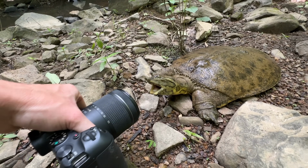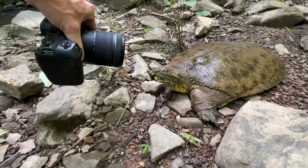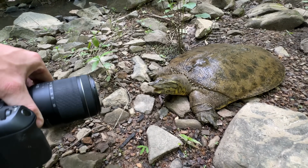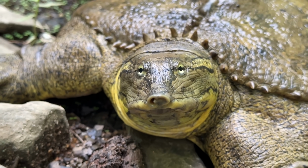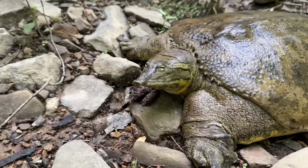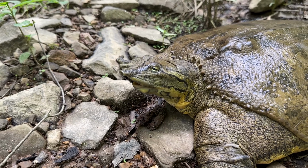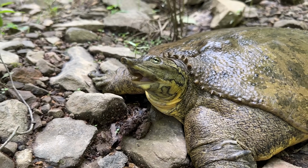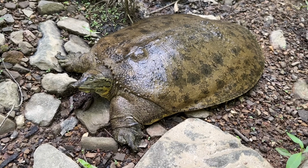Normally, softshells are actually like borderline vicious, but she's so calm and collected about it. I don't want to get too close and actually get nabbed, but such a cool turtle. It's like the coach whip of the turtle world. That is so cool. I can't get over it. What an awesome animal. She's very curious about me in general. She hasn't really attempted to bite, but just continues to open her mouth and follow my hand. Look at that gorgeous yellow coloration on the chin. What an awesome animal. I'm gonna say that over and over again because it is.